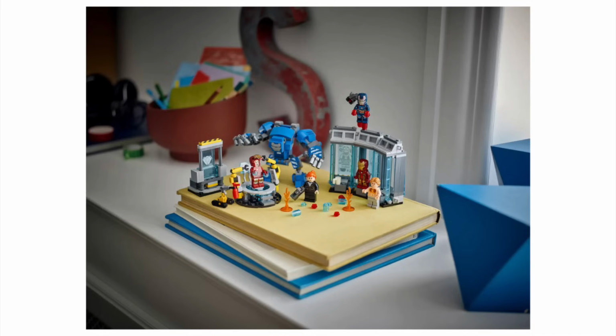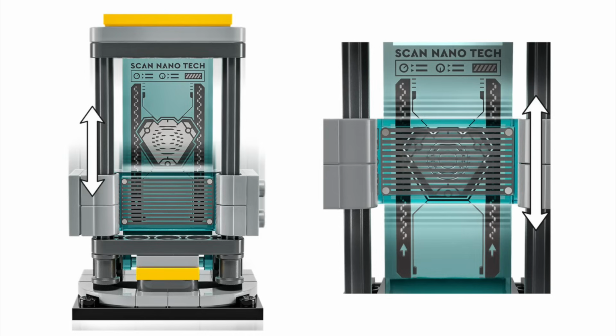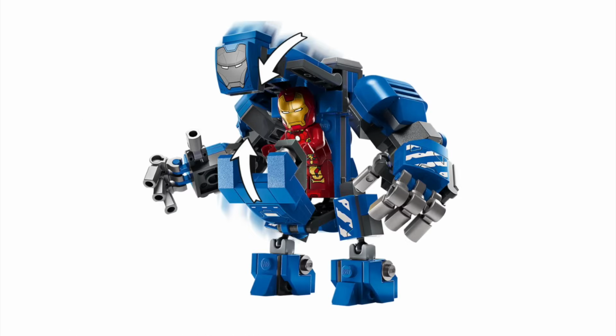Now, onto the set. When you look at it in this lifestyle photo, there really isn't much here, which is like, how the heck is this $55? Sure, there are some cool small play features, and of course, we do get an Iron Man armor build, which I don't think is as good as the one that we got in years previous from the original Hall of Armor, but we'll do a comparison when it comes out and see.